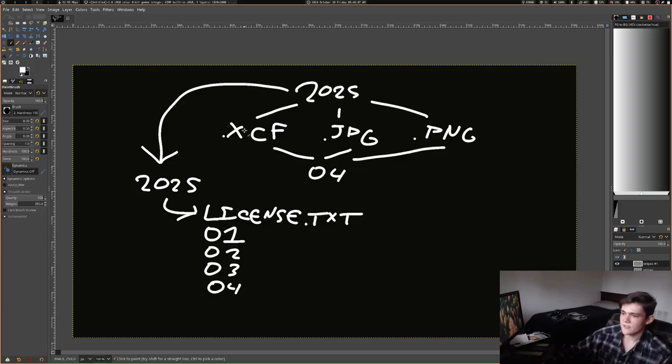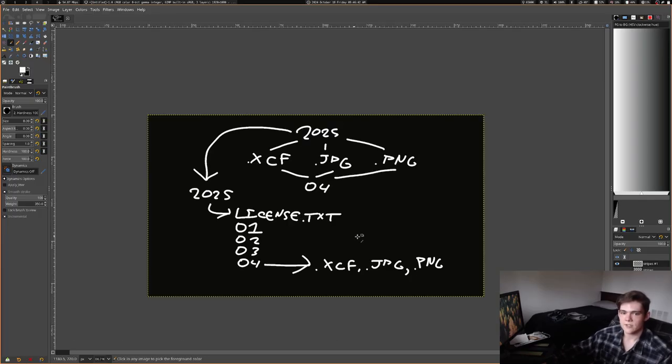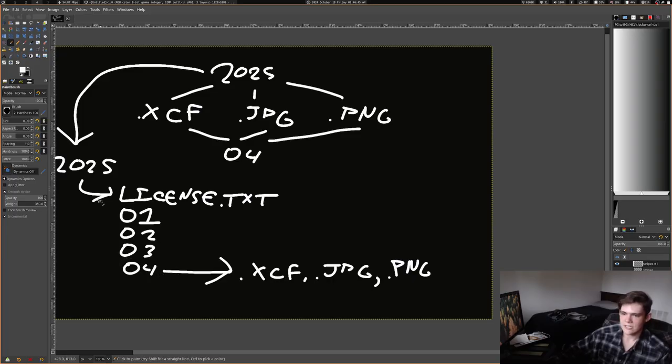So because the XCF and the JPEG and the PNG file were all made in April of 2025, it moves to the 2025 folder where license.txt is created. And then inside of the 04 folder, which is for April, it puts in the XCF and the .jpeg and the .png file, right? So it puts all of these into the 04 directory in 2025 because it was made in April of 2025.